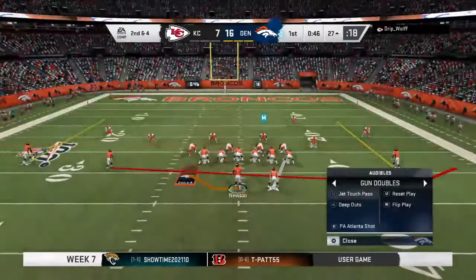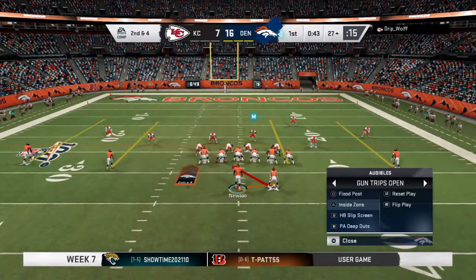Here's 2nd and 4. Exit. Under 10. Under 10. 10. Gun.